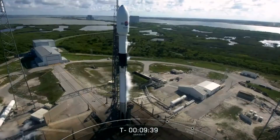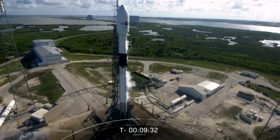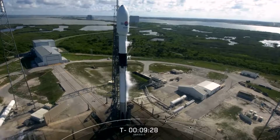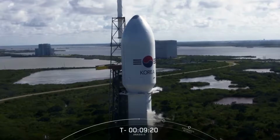And above the first stage, above that black interstage band, is our second stage. At about T plus 2.5 minutes into flight, the first and second stage will separate, and that second stage will ignite its single MVac engine. That'll carry the ANASIS-II spacecraft to its intended orbit. And the ANASIS-II satellite is currently safely enclosed inside the 17-foot diameter payload fairing.